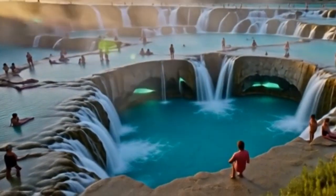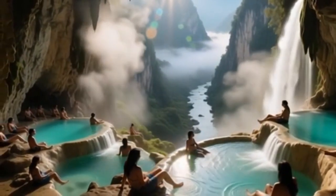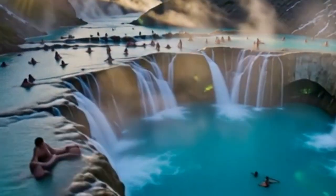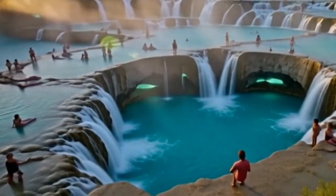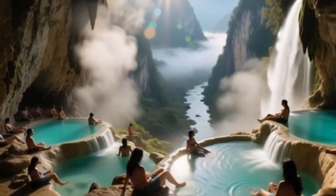Best time to visit: November through April, when the water is warmest and the surrounding mountains are clear of heavy rainfall. Early mornings are particularly magical, as the rising mist drapes the valley in a soft, ethereal glow, and you can enjoy the pools before the crowds arrive.